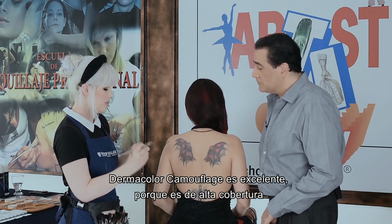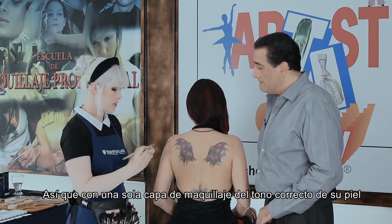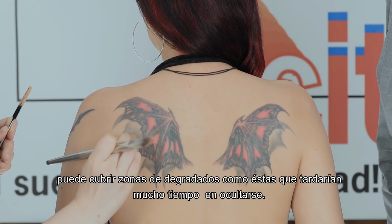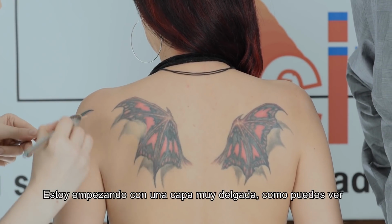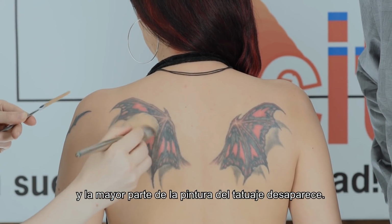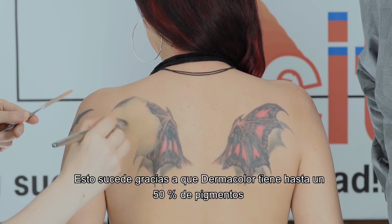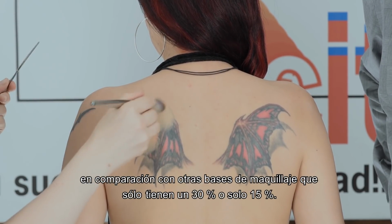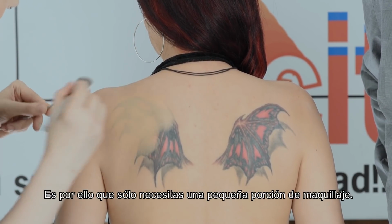Yeah. So Derma Camouflage is great because it has a huge amount of coverage. So sometimes with just one layer of her actual skin tone, we can cover stuff like this, the soft shading. So sometimes a little goes a very long way. So I'm starting with a very, very thin layer, and you can already see that the faint colors are pretty much already gone. That's because Dermacolor has up to 50% pigment compared to other foundations, which only have like 30% or only 15%. That's why you only need a tiny little bit of it.